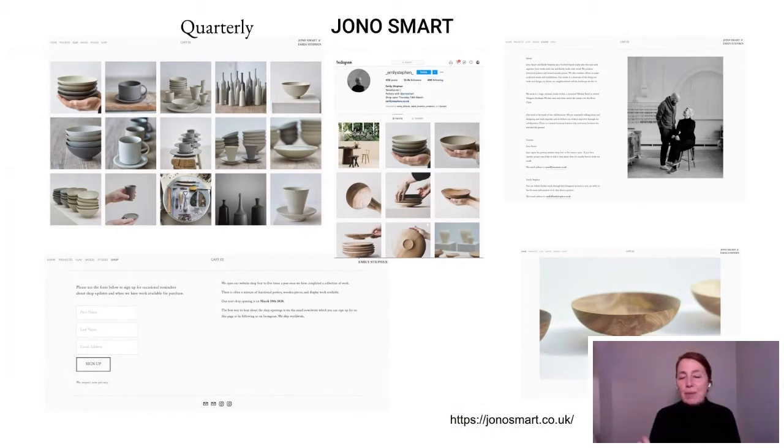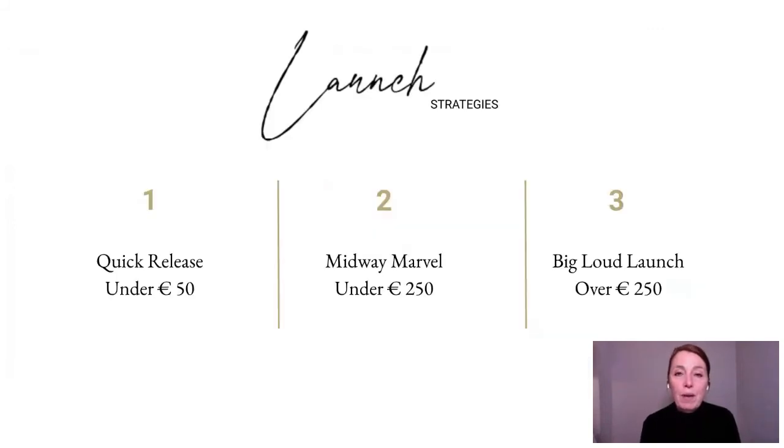So get very intentional about how you're going to be releasing your work, whether that's going to be a quick release, daily, weekly, a midway marvel. These are names that I've given that I also teach in my course. That's under 250 euros, for example. That's sort of in the middle price range that you can do once a month or once every quarter, or you're going to do that big, loud launch once or twice a year.